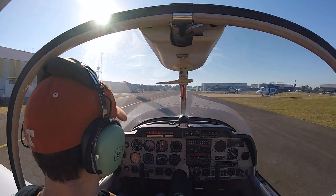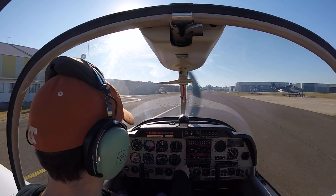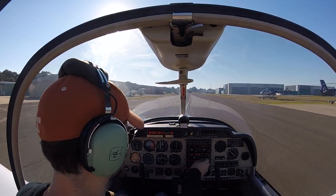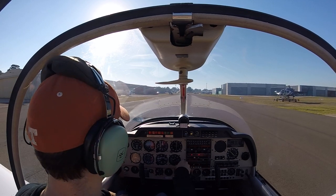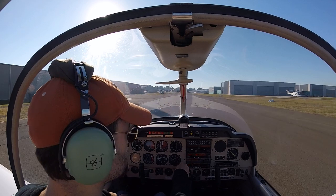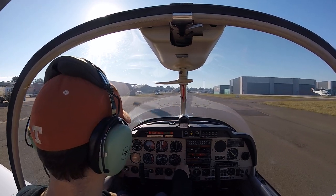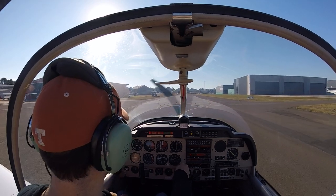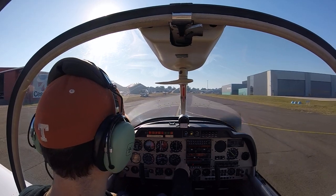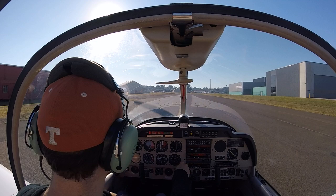Sierra Yankee India, airways clearance available. Sierra Yankee India is ready for the airways clearance. Sierra Yankee India, cleared to Bingara via Richmond, Bankstown 8 departure, climb via the SID to 3000, squawk 1273. Cleared to Bingara via Richmond, Bankstown 8 departure, climb via the SID to 3000, squawk 1273, Sierra Yankee India. Report ready from the bay. Report ready, Sierra Yankee India.